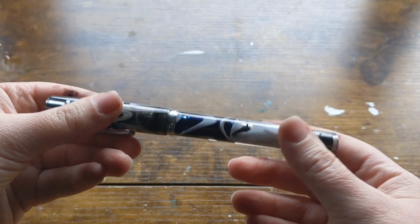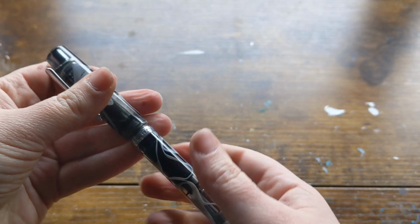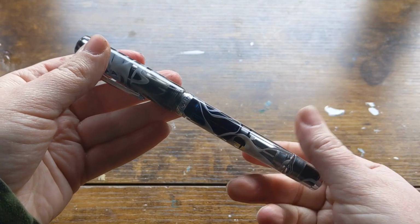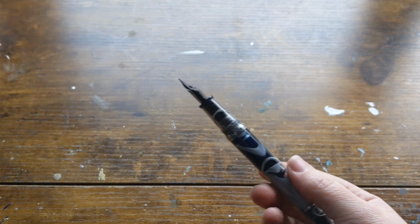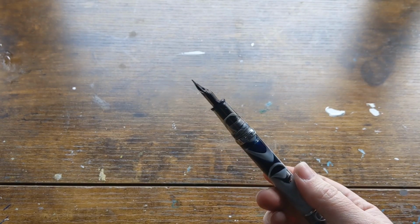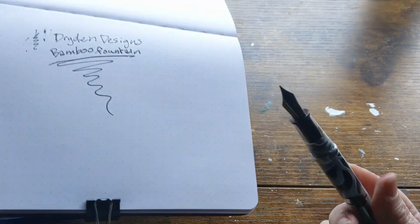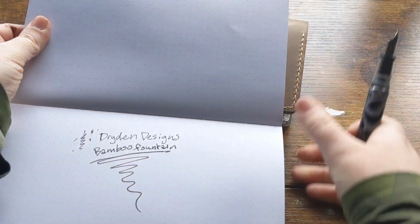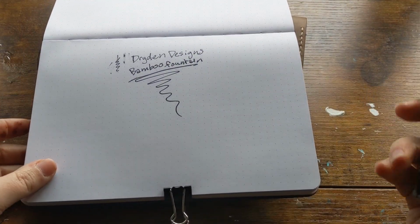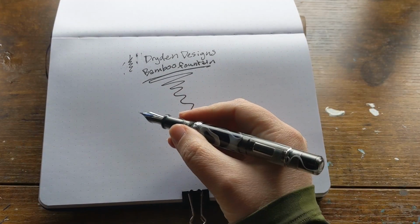Like I said, it has a piston fill, a screw top. I actually really love the feel of the resin. Once I bought this pen, I actually did not buy another pen for a good 4 or 5 years. It wasn't until recently that I started collecting pens again. So I'll show you this one.